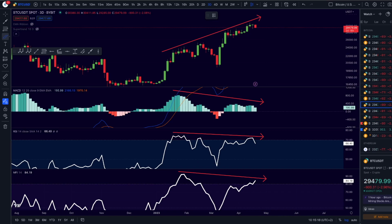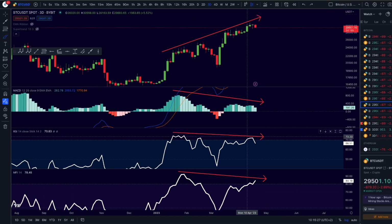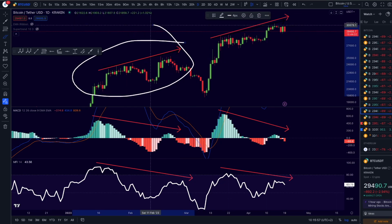And also at the same time, having a look into the 3-day time frame, we are also seeing these bearish divergences on the MACD indicator, on the RSI indicator, and also on the money flow index indicator right here, which is definitely indicating that we are going to be seeing some downwards momentum coming into the market. And we can also be seeing the same on the daily time frame. We are seeing this MACD bearish divergence, and also on the money flow indicator we are seeing this bearish divergence being formed, which in the past times we also did right here.